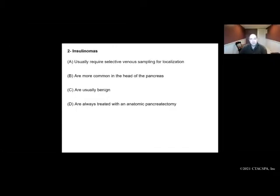So insulinomas: usually require selective venous sampling, are more common in the head of the pancreas, are usually benign, treated with anatomic surgery. All right, very good. We'll give credit to Deborah Lai on that one. Usually benign, very good. So for insulinomas, you can do selective venous sampling for localization, but you really don't need it most of the time. Even though we traditionally think they're more common in the head, that's not true. They're pretty evenly distributed.